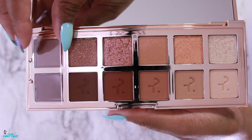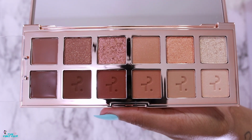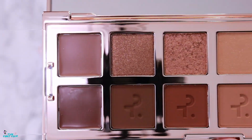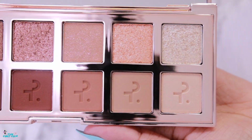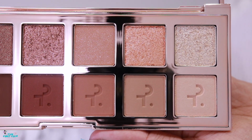I just prefer not to have mirrors in palettes because I don't use them, and I think it's just a better way to work with the environment and try to be a little bit more sustainable. But that's just me. I know some people really like having mirrors in their palette specifically for applying their eyeshadow. Then below we have the two cream eyeshadows and the 10 powder eyeshadows laid out.